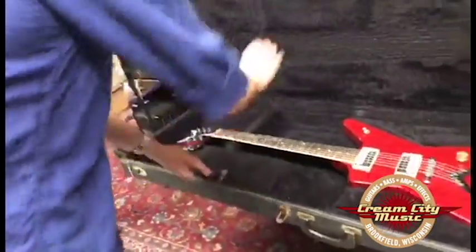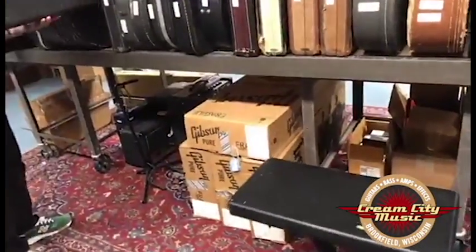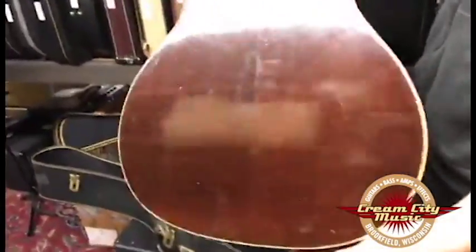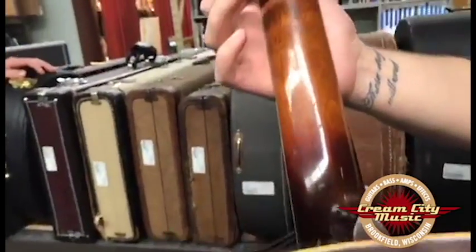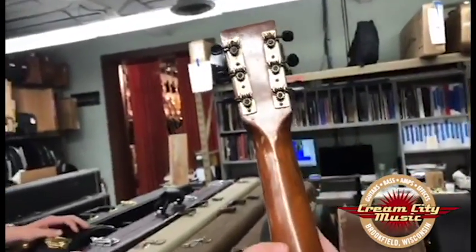What else we got? How about this one? Yeah, why don't you show them that one? So this is an early to mid '30s Recording King RK681. Built by Gibson. Sort of a, I don't want to say a poor man's version of an L-OO, but very similar. Although this one's, is this ladder braced? It's ladder braced, yeah. Ladder brace, sunburst finish.